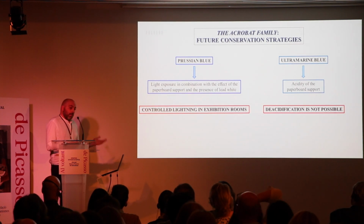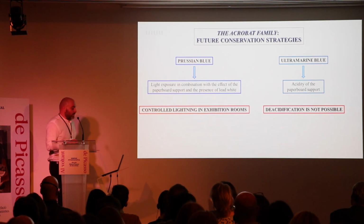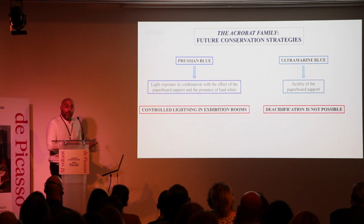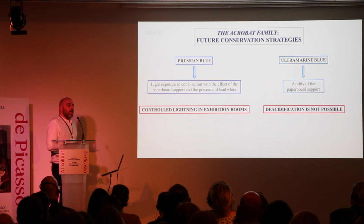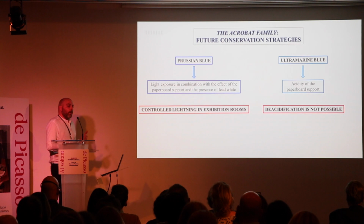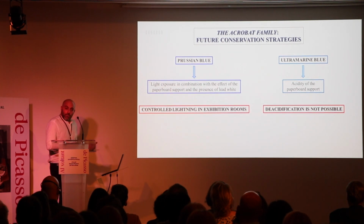So regarding the acidity of the paper, it is something that we cannot control, that we cannot mitigate, because in this specific case, we cannot treat the support due to the presence of the paint layer. But the external factors are something that the museum can take care of. So controlled lighting is something that is already adopted in the museum.